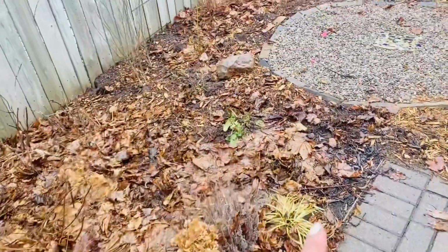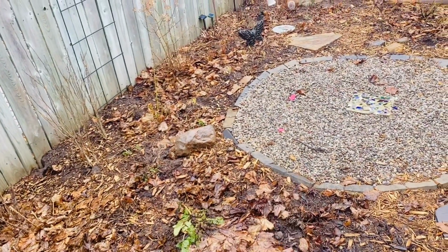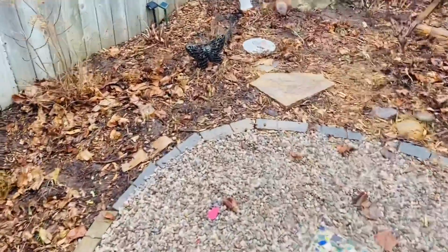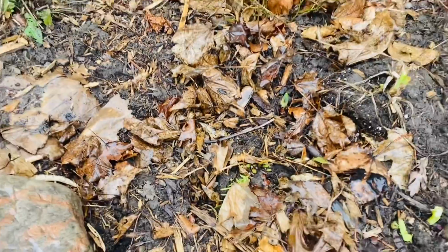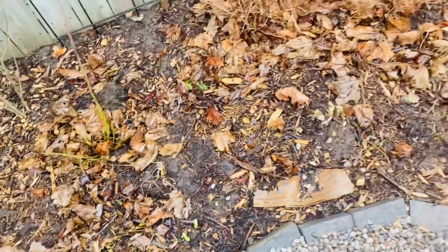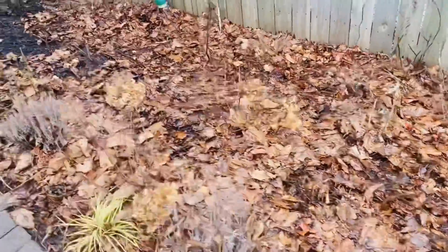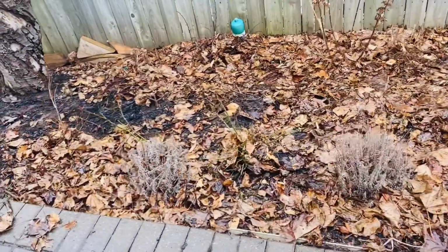I cleaned up all the coneflowers. I have a Blue Ice Amsonia that is starting to show new growth. I'll show you what that looks like. It is getting new growth at the base, so I pruned anything that was old there, and it's starting to look a lot better. There are still a lot of leaves, as you can see, but that's all work in progress.